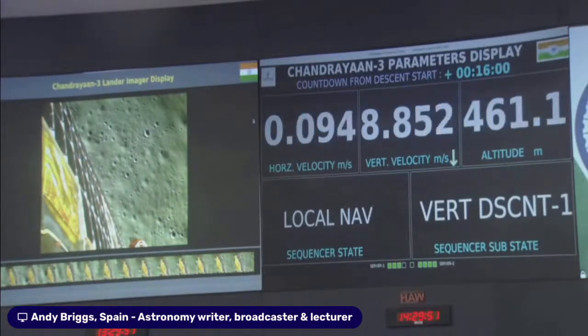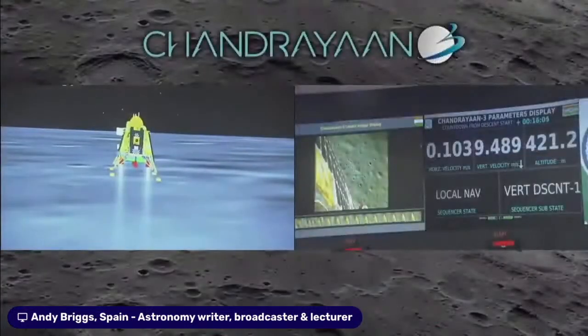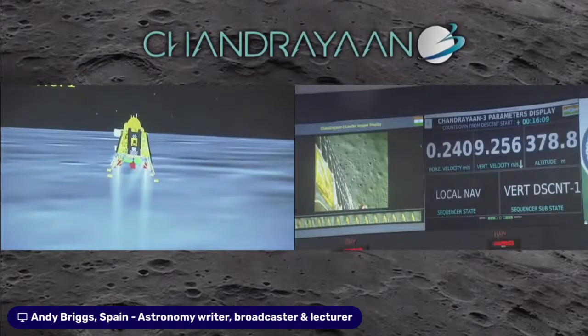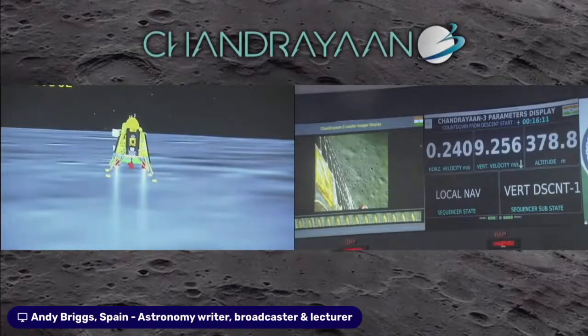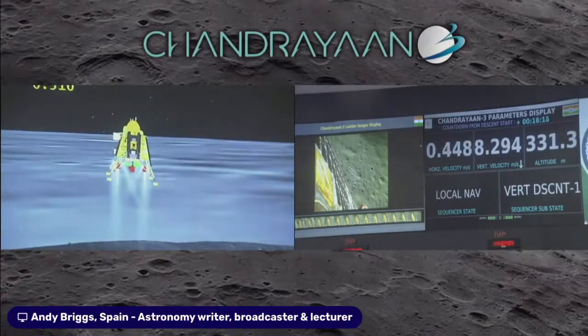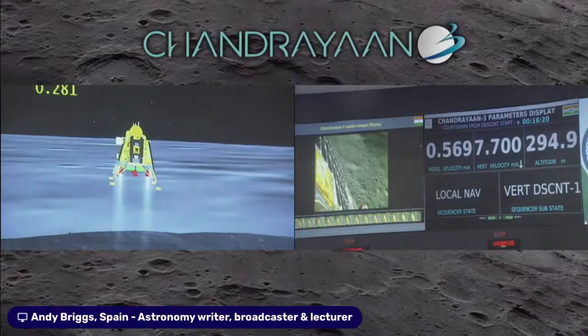I think that image on the left looks about right. We are above the landing site. The horizontal as well as the vertical velocity is now being constantly reduced, and the lander module has begun its descent towards the landing site. It's only 8 meters a second now vertical.